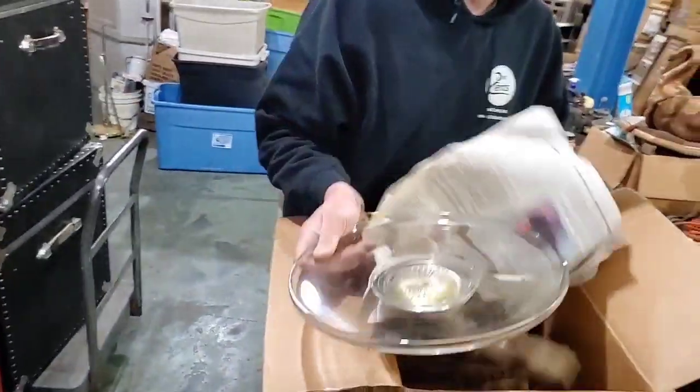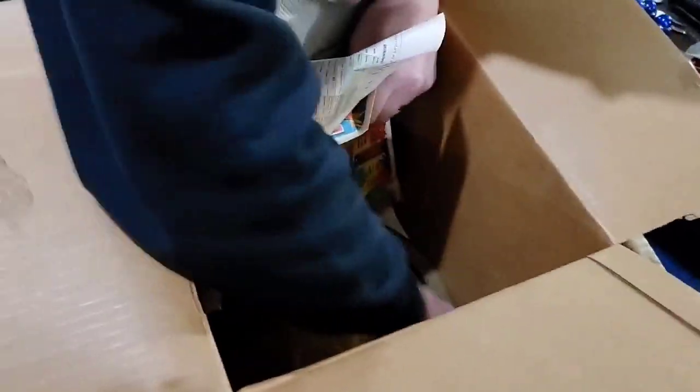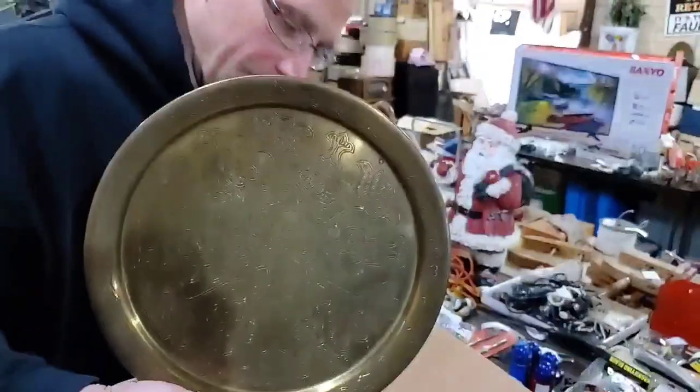I thought it was a clock. Just a weighted dish. I mean, who knows? There's no rhyme or reason to store games. You find Royal Daltons. I got glassware. Piece of brass from India, probably.